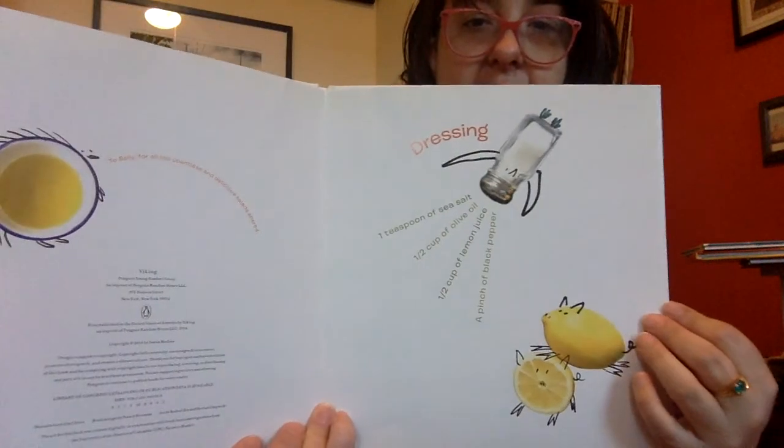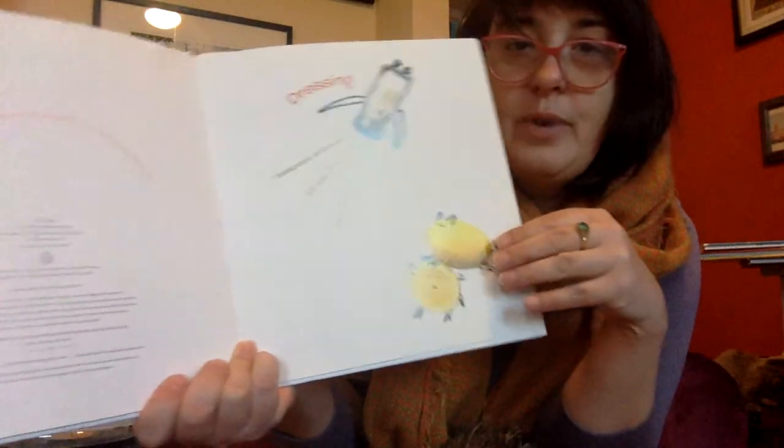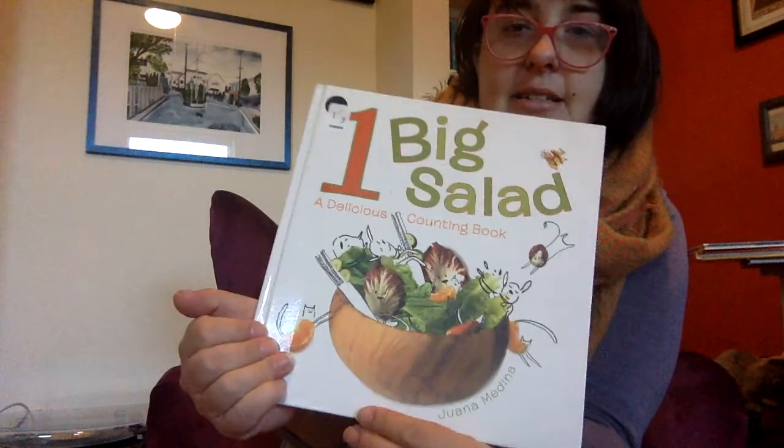The end. Oh, and they've got some dressing and some salt and pepper and lemon and oil. It gives you a whole little recipe for a salad dressing in the back. That's pretty cool. The end.